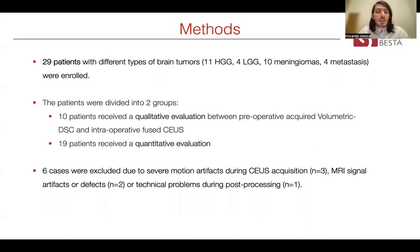We enrolled 29 patients with different brain tumors. The patients were divided into two groups. The first 10 patients received a qualitative evaluation between a volumetric DSC and intraoperative CEUS, while the remaining 19 patients received a quantitative evaluation. However, 6 cases were excluded due to severe motion artifacts or the presence of defects during MRI acquisition and during the processing of the data.